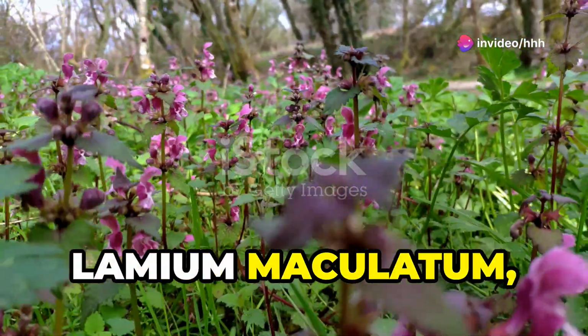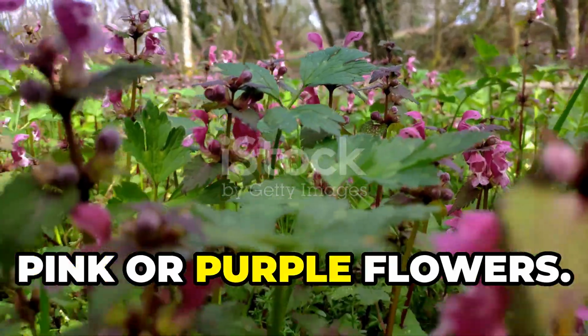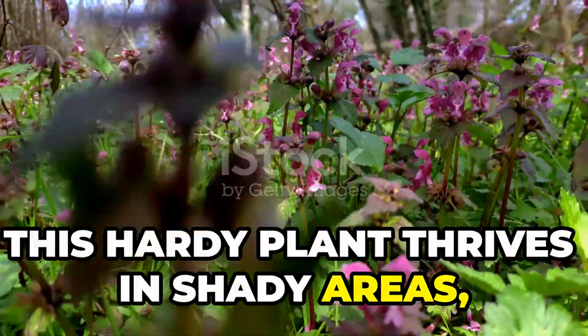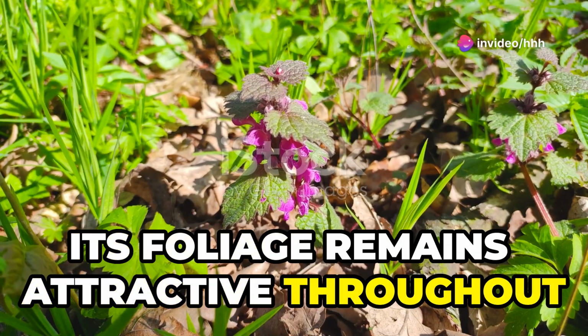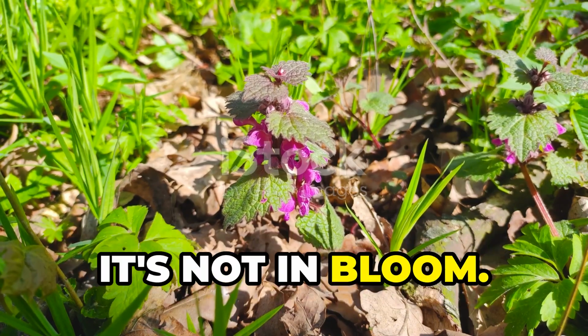Lamium maculatum, or spotted dead nettle, has silver-marked leaves and cheerful pink or purple flowers. This hardy plant thrives in shady areas, making it perfect for those tricky spots in your garden where other plants might struggle. Its foliage remains attractive throughout the growing season, adding texture and interest even when it's not in bloom.